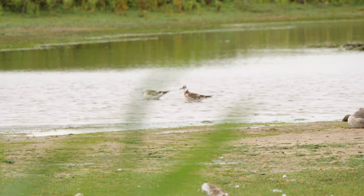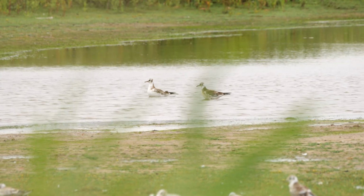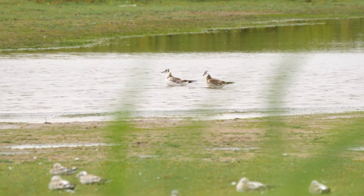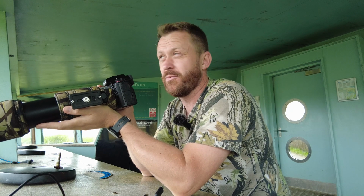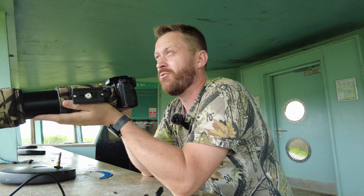a fast moving bird like an avocet or potentially even a lapwing to take off, which at the minute it's just all the gulls. But yeah, just really want to test the autofocus on some of these really fast moving birds, because from initial findings it locks on really quick.